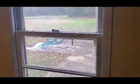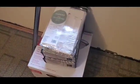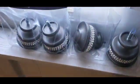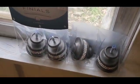But we decided we're going to just put a new window in here, and these are the curtains that I got for that window, the rod, and the light for the fixture, which I'm going to put in sometime this week. I've just been exhausted. And these are the little rod holders that go on the ends of the rod.